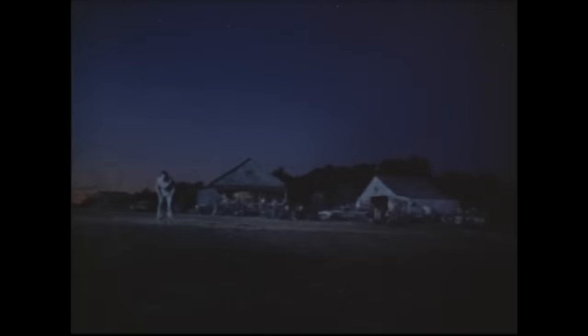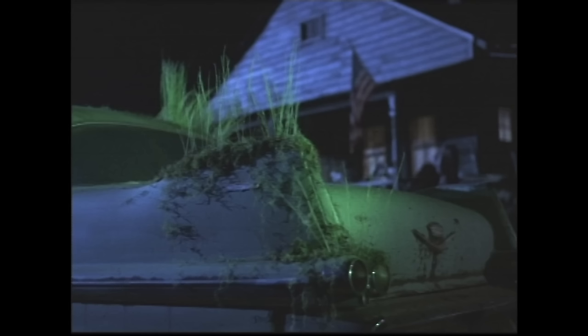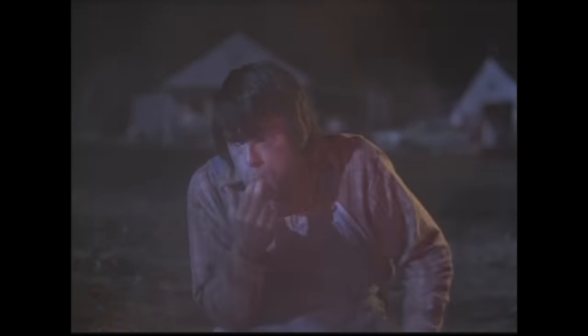The second story is about a real dopey farmer who finds a meteorite in his backyard. Everything it touches spreads some kind of weird vegetation until it consumes everything in sight. It's pretty creative how they take something as simple as plants and make it into an epidemic. But it's also very comedic, mostly because of Stephen King's over-the-top performance.